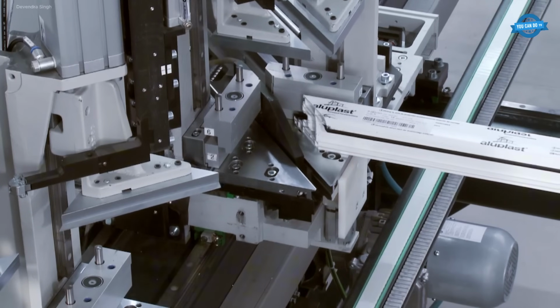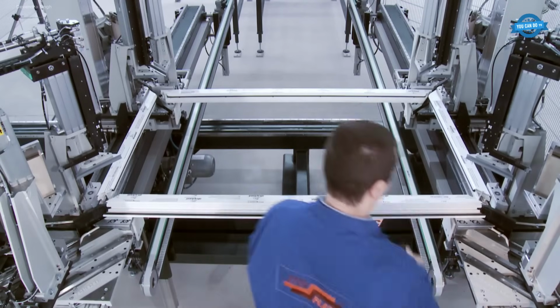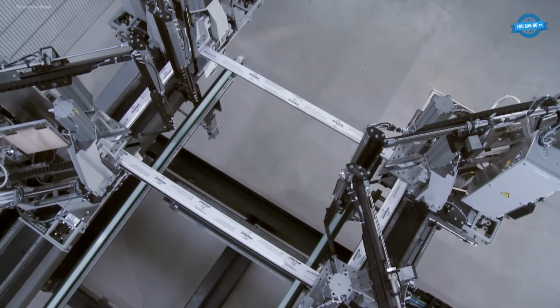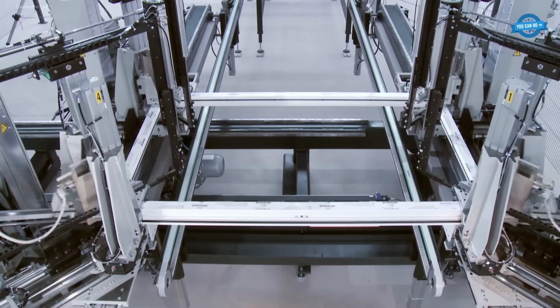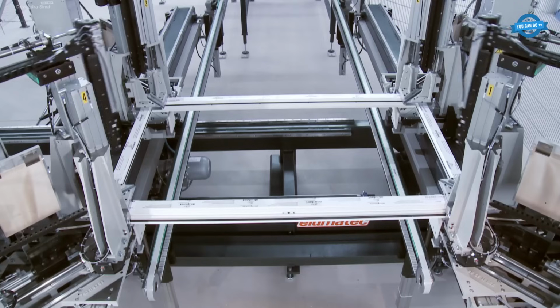Next, the profiles move into the machining center. Here, up to 30 routing and drilling tools are available for various operations, such as slotting, drilling screw holes, milling drainage channels, and cutting grooves. Each task is completed automatically based on the programmed job.